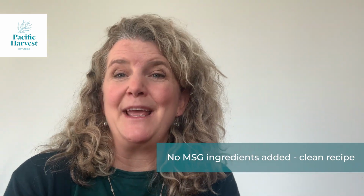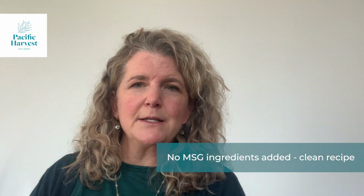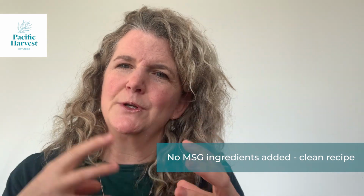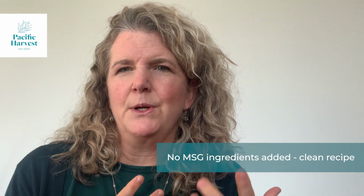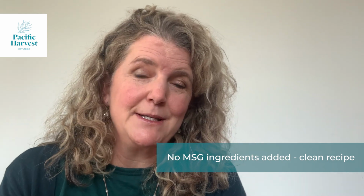We don't add any MSG ingredients to our recipes, and this is quite different to many of the Japanese-inspired recipes where they will add extra sort of colours and crunch to give you that mouth sensation. Ours is a very pure, clean recipe, and that's the key point of difference.